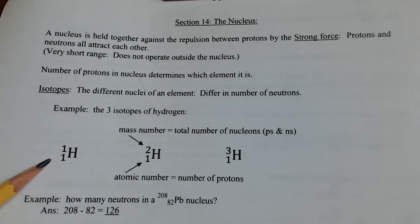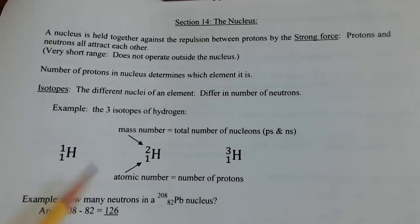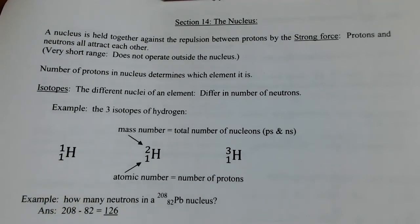The number on the bottom is the atomic number. That means how many protons are in the nucleus. That's actually redundant with the chemical symbol. Okay, 1 proton means the same thing as hydrogen. And so sometimes you see that bottom number left off.